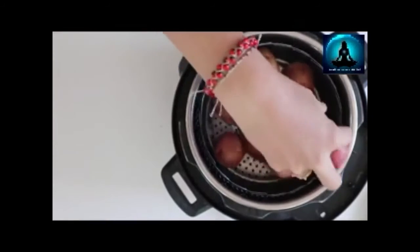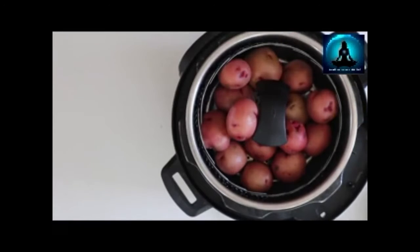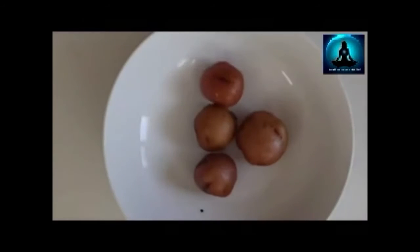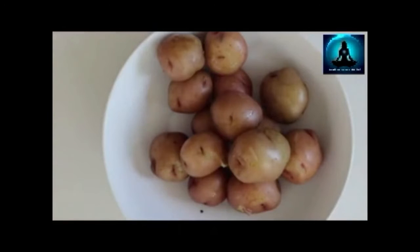They taste super creamy, and I just put as many in here as I possibly can fit, just because every time I make potatoes, I'll just leave them in the fridge if I have extra, and they'll be something that I can just cook up really fast. So I put those in my Instant Pot for 10 minutes, and then we're just going to take them out.